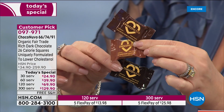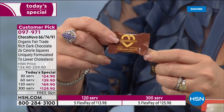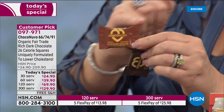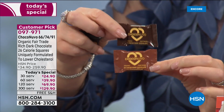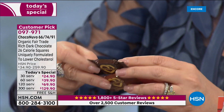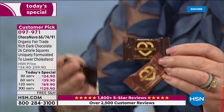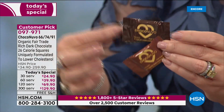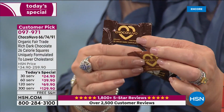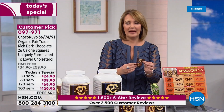And here you can see, by the color, if you love milk chocolate, this is perhaps where you want to go, the 66% cacao. The middle one is my personal favorite, because I love milk chocolate. I never was big on really dark chocolate, but this dark chocolate is so good. That's the 91%. The middle one is a combo. It's like milk and dark combined, but it's so good.